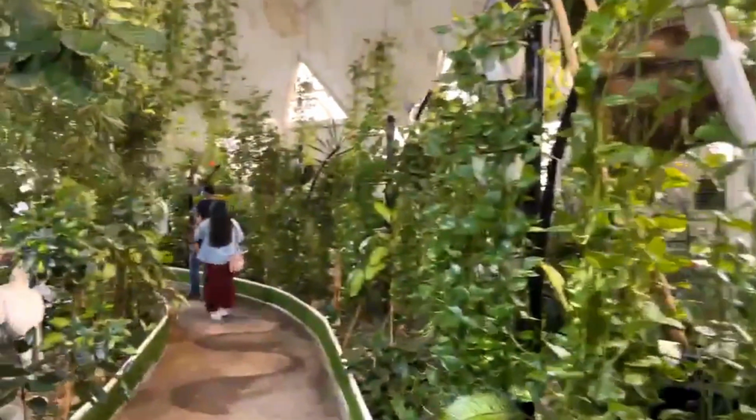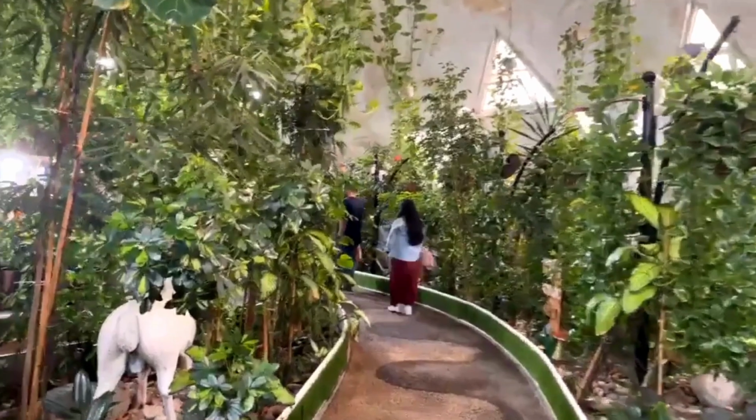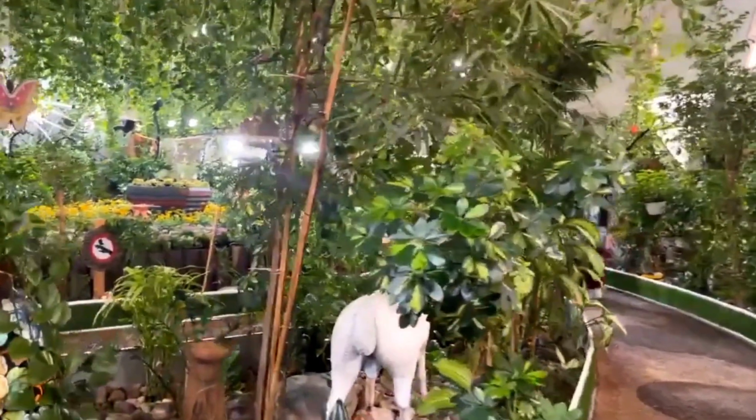I think so. I'm trying to get one butterfly on my hand so that we can visit all the places with them. There are a lot of zones.